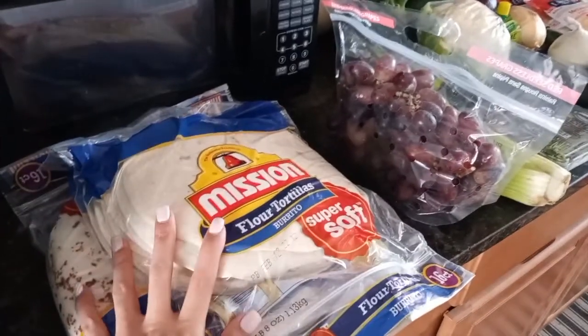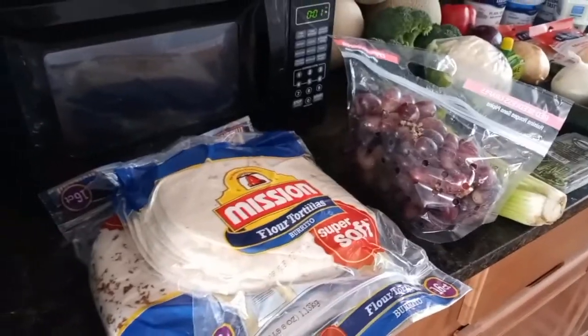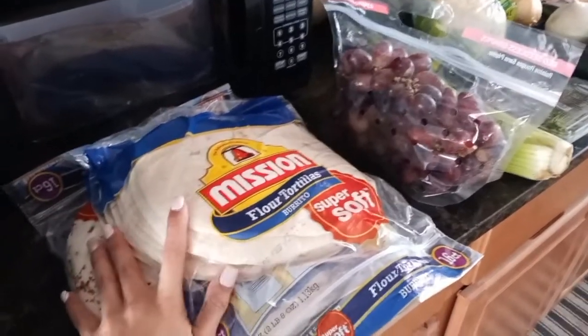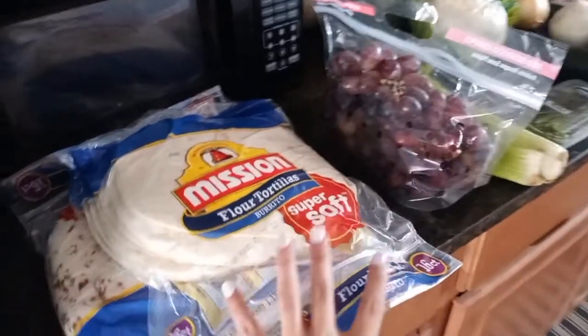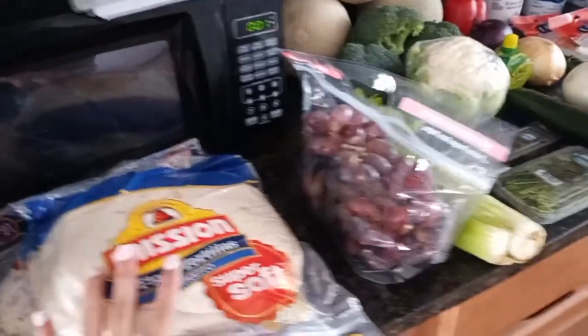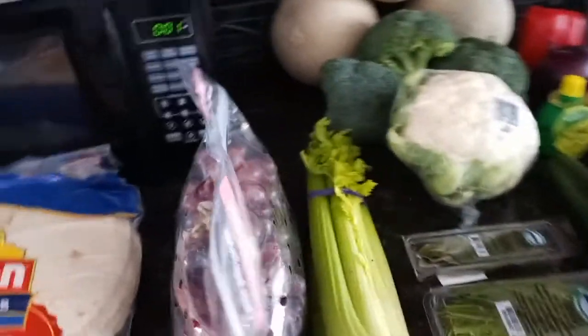It wouldn't be a grocery haul without my husband's burritos. He's still on his game plan for his burritos. So I got 2 packs of 16 count because he gets 24 burritos in a week. So I went ahead and grabbed those for him.